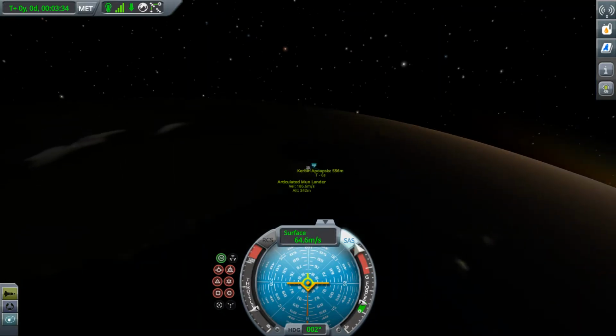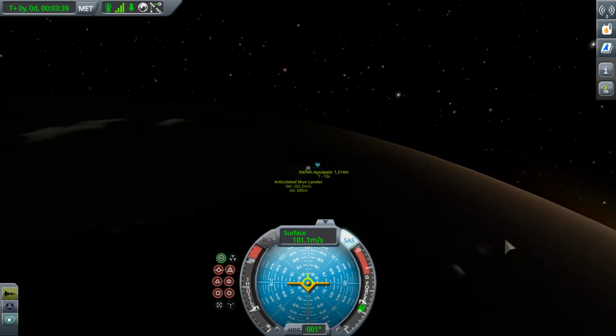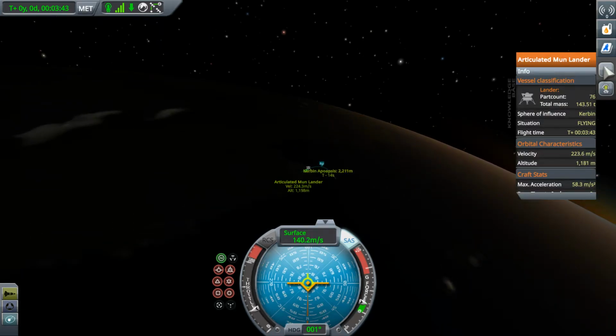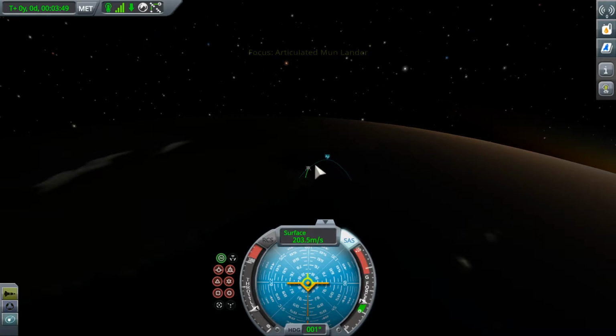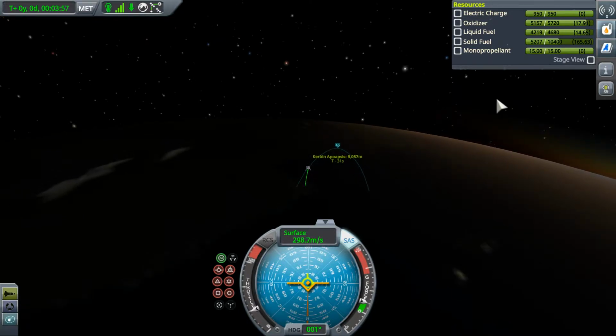There's our apoapsis. I'm not even going to look at the ship until I have to. The nav ball tells me everything I need to know. And apoapsis is here. I guess I could make apoapsis be here after... No, you can't look at that while you're in that view. Alright, well, whatever. What I want is the fuel, though. And I'm just not going to try to do a gravity turn.